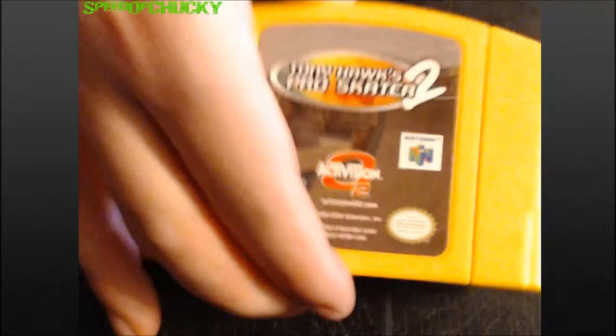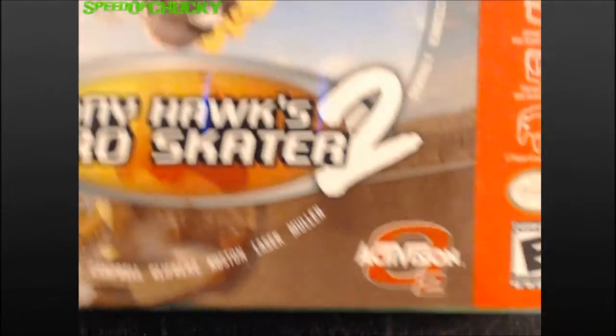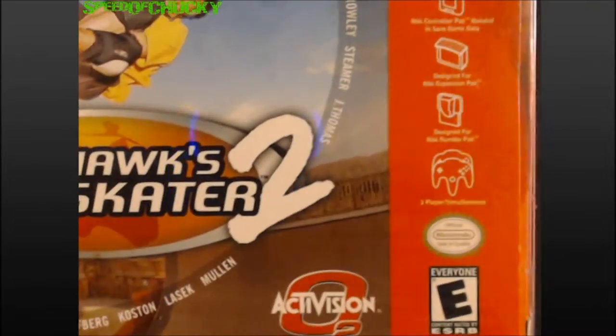Anyways, first we have Tony Hawk's Pro Skater 2, the sequel to the first one. As you can see, I've got it in the yellow cart. Very fun game, and the fun and interesting fact about this is I actually have the box too, and the box is in very good shape. I know you probably can't see the whole box, but it's there. Anyway, so that's the first game to start us off.